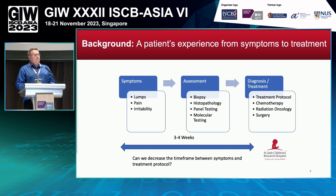And the question we are asking ourselves at St. Jude Children's Research Hospital is, can we decrease the time frame between symptoms and treatment protocol? Can we develop a classifier to give insights to say, this patient has a high likelihood to be presenting with this type of cancer?